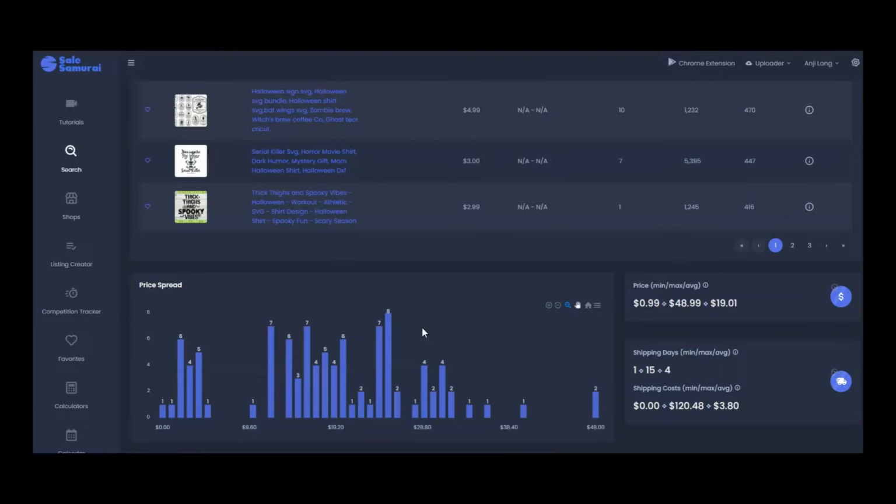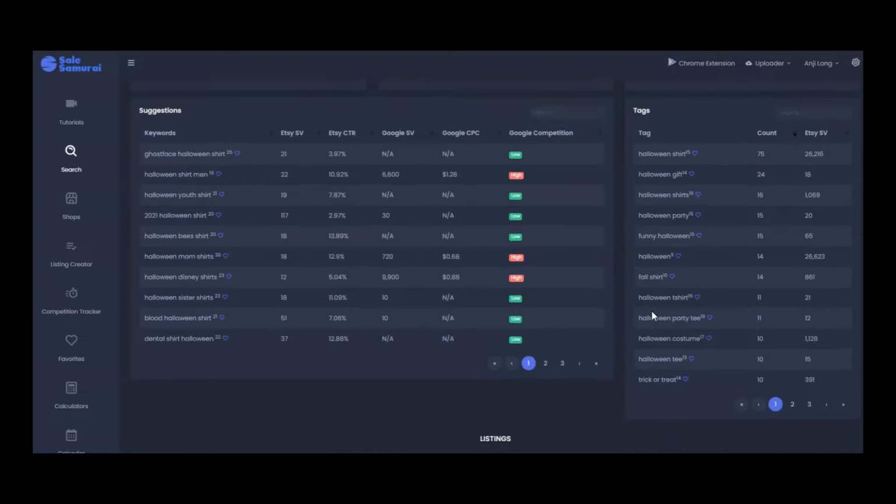Now, if we scroll down here to the bottom, you can see the average price point for these items. So you can hover over all of these and see how many different listings are at what price point, and it's going to tell you that the average price point for this is $19. The average shipping cost is $3.80. All of this is super important because these are things that you want to keep in mind when you're doing your listing. The average shipping time is 4 days. Then you want to be very competitive and consider that when you're selecting your print provider and see how long it takes them to ship their items.